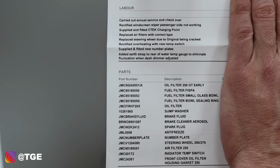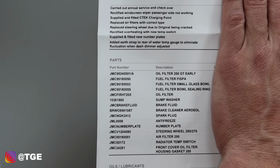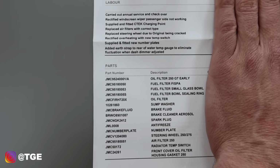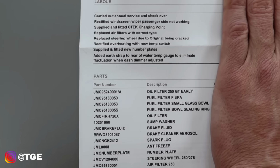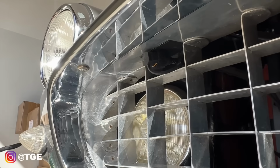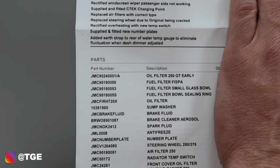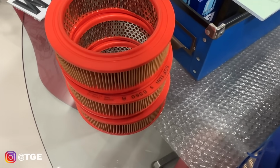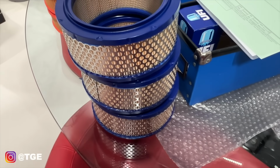So there was all sorts going on here. I wanted the car checked over. I wanted everything actually done. Windscreen wiper on the passenger side was not working, as you can see. The C-Tech charging point is fitted to the front of the car, making trickle charging nice and easy, so I don't have to put the bonnet up and down. They always do that here. The air filters have been replaced with the correct type. The orange ones here are wrong, and the blue ones here are correct. I don't know why that was wrong.